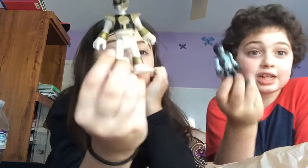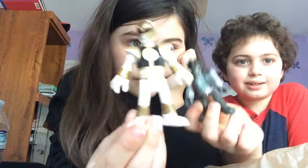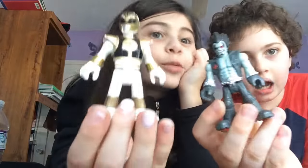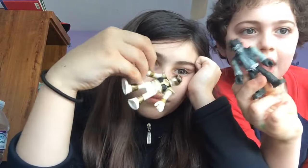So first we got Lobo, one of Batman's arch nemesis. He's so buff. And he's got blue skin. Show them what you got. Yeah, gray skin, not blue. And then we got the golden Power Ranger. Even though he's kind of white, the first time I saw him, I thought he was the white Ranger, but he's actually the gold one.